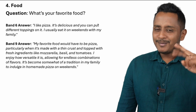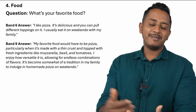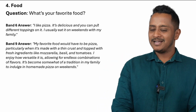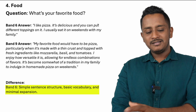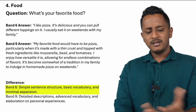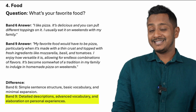So maybe you can take a screenshot of it and just observe first so that you would know how to speak that band 9 response. Otherwise you only end up speaking something of a band 6 answer. The difference is simple sentence structures, basic vocabulary and very minimalistic expression. Here you have detailed descriptions, advanced vocabulary and elaboration on personal experiences.